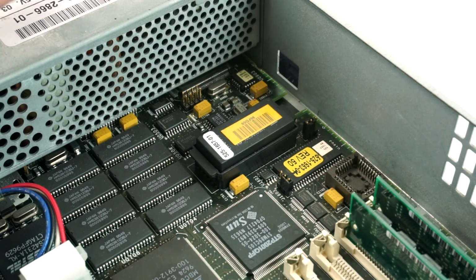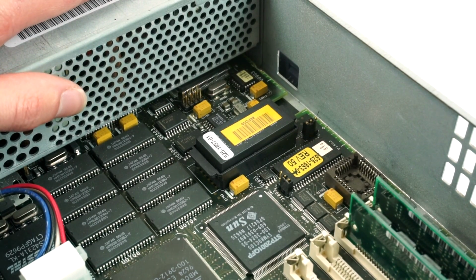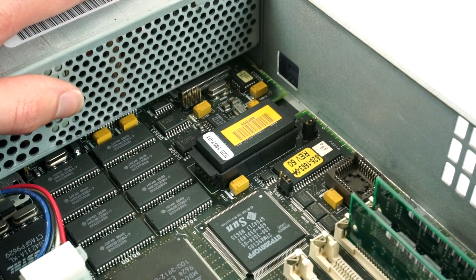This means that in order to use this machine nowadays, I have to manually enter commands over the serial console in order to set the appropriate configuration to get it to boot. So we'll take a look at this later.